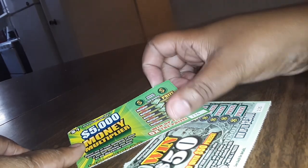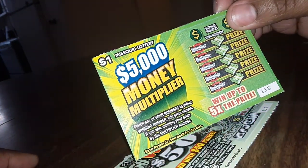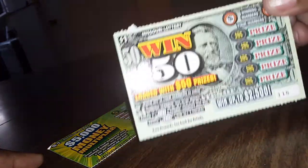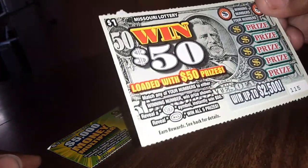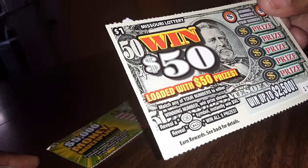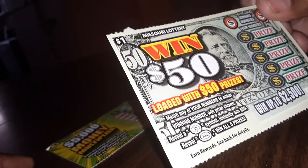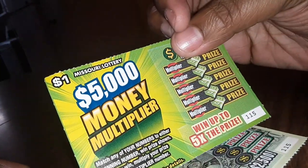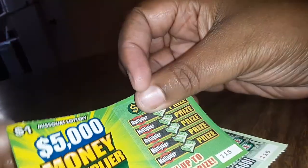And today I got two scratch offs. I got the 5,000 money multiply scratch off, and I got the win $50. Either you can get $50, or you win all five prizes. So basically, I'm gonna scratch the 5,000 money multiplier one first.